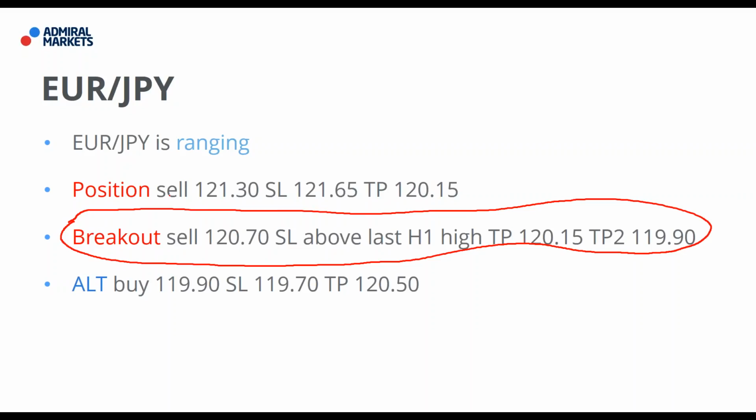Marco, position sell is valid, but breakout sell is happening. So 120.70, you should take profit now. If you are in this trade, take profit, because it's happening. You see, it happened after the analysis on euro yen.